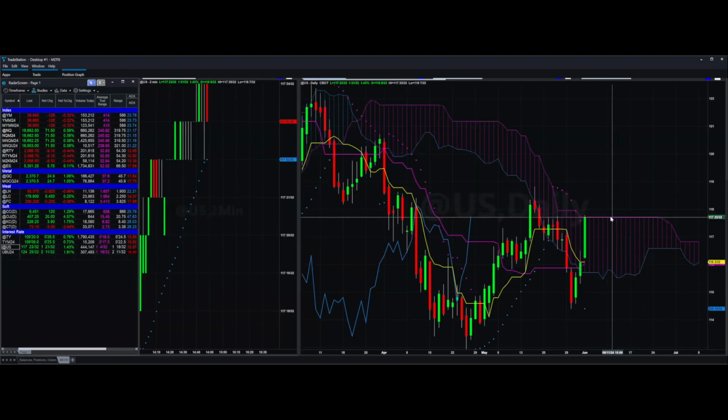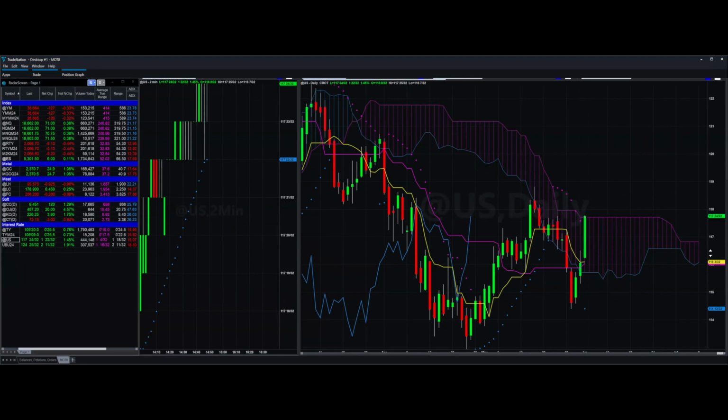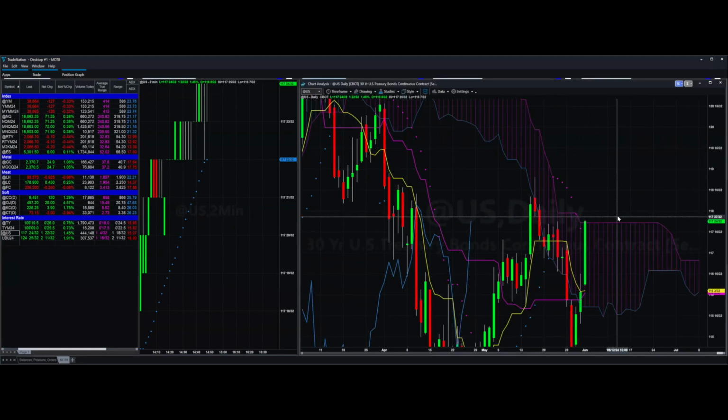This one is just peeking its head out of the top of the cloud. Now, depending on how conservative or aggressive you are, some people like to wait until there's actually a close above the cloud. Now, that might happen today. We have about 13 more minutes in the futures market, so we'll see. But others who are more aggressive say, hey, that's good enough for me. It peeked its head out of the top of the cloud and let's go long.